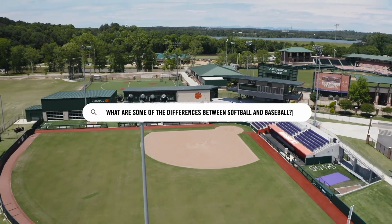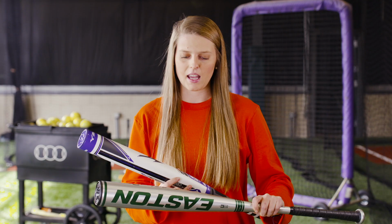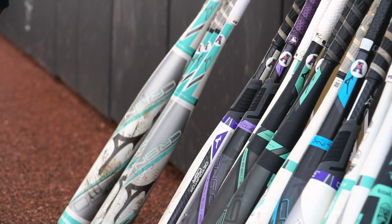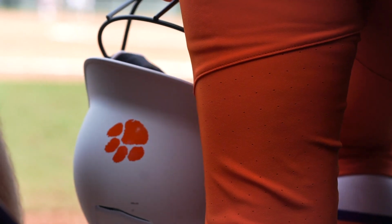First of all, a softball is yellow and a baseball is white, and a softball is also bigger than a baseball. In baseball, you have a bat and it gets bigger in circumference as you go down the barrel. And in softball, it's pretty much the same circumference around the whole bat. Softball players typically like to wear the mask, as the baseball players do not wear the masks.